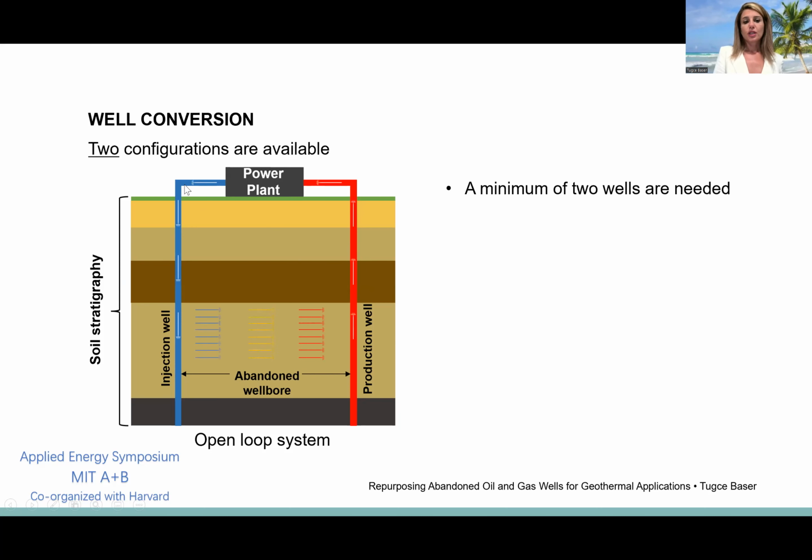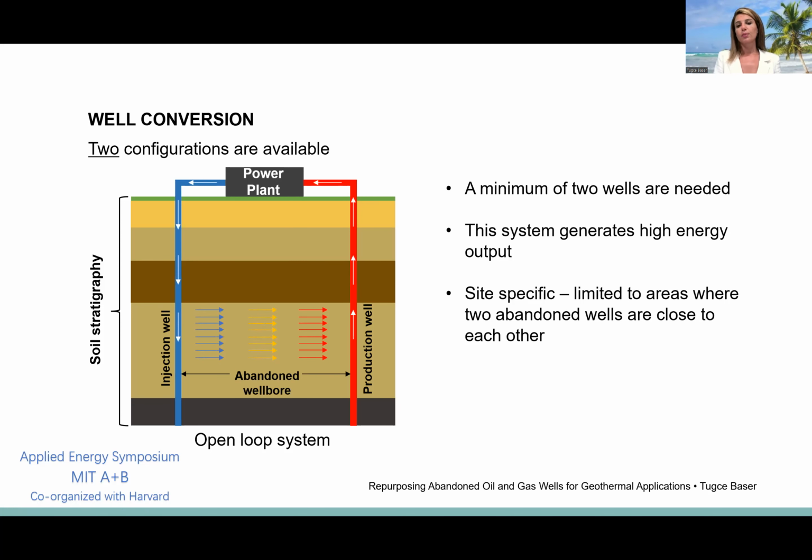This is where we inject cold water, and then, using the subsurface temperature and geothermal gradient, we get the hot water out that goes to the power plant for electricity production. For this configuration, a minimum of 2 wells are needed. This system generates high energy output, but they are site specific. So these are limited areas where 2 abandoned wells are close to each other.